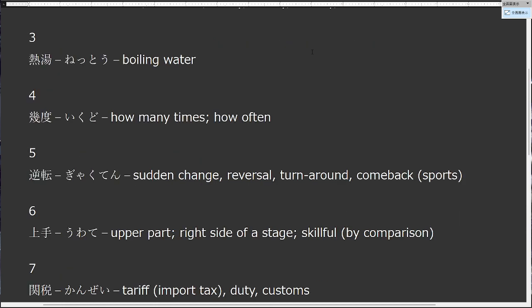Next, we have netto. Netsu on the left side is for heat or fervor, and tō on the right side is for boiling or hot water. This is really just hot water, or it can be cold water. It's just another kanji for water. This is the kanji used for baths and hot springs. Netto is literally translated hot or heated water. Boiling water is netto. Netsu on the left side for heat and fervor, and tō on the right side for hot water.